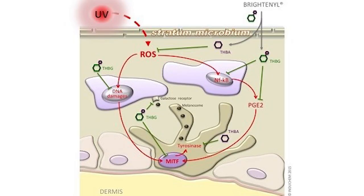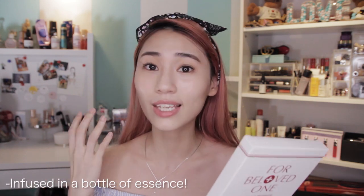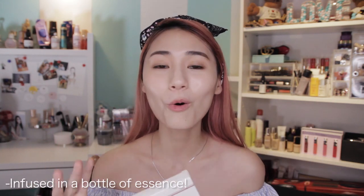Like for me personally, you know that I don't have much dark spots. They are probably deep inside. If I don't take care of my skin properly, it will probably come out in like 5, 10 years or 20 years. It has an active ingredient, Brighten, that helps to block the skin's production of melanin, which is dark spots, having the effect of precise brightening that can detect melanin and combat melanin formation at the very source. It also helps to restore a much brighter skin tone even under UV exposure. It is a bottle of essence infused. Can you imagine? A whole bottle of essence is infused in one sheet mask.